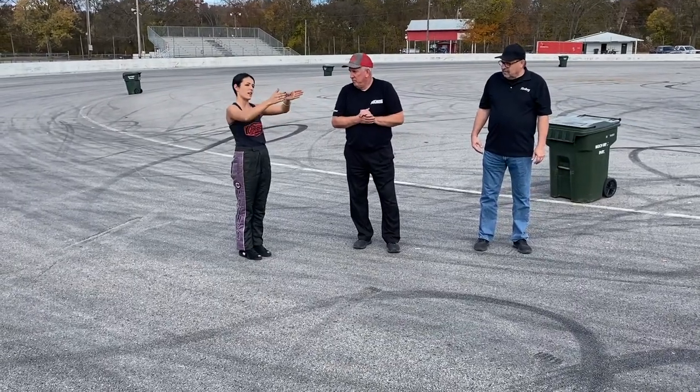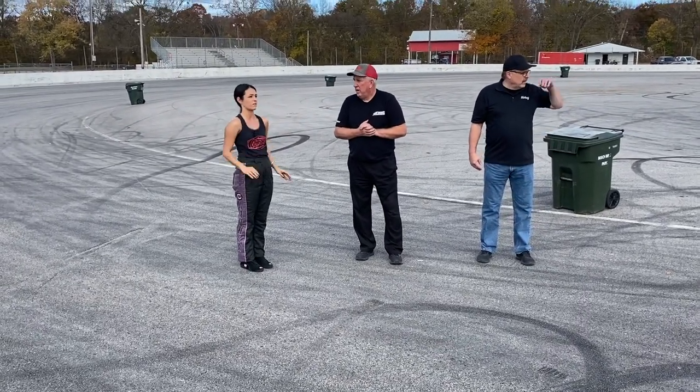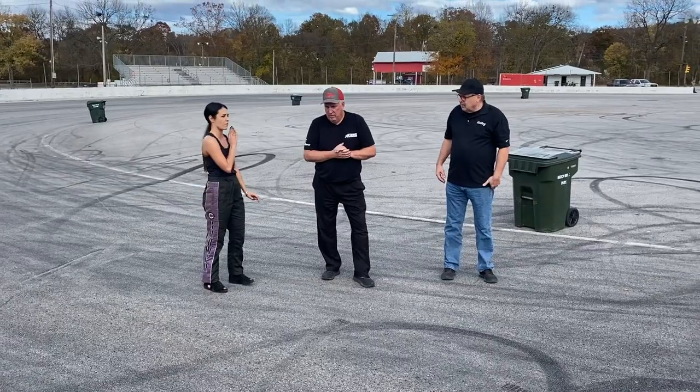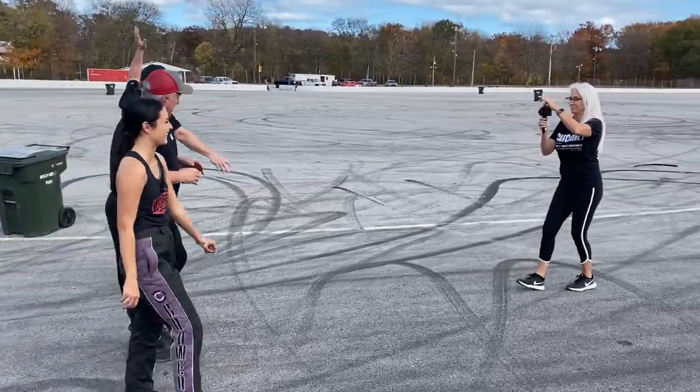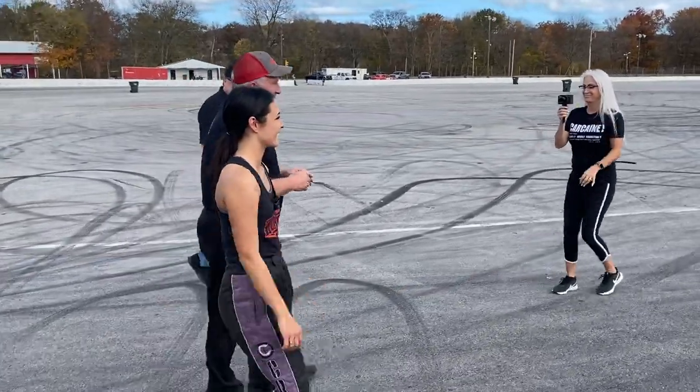Flag stand. Okay. Aim for the flag stand. I'll stand at the flag stand so that way you have a visual. That's kind of a big flag stand, but that's okay.